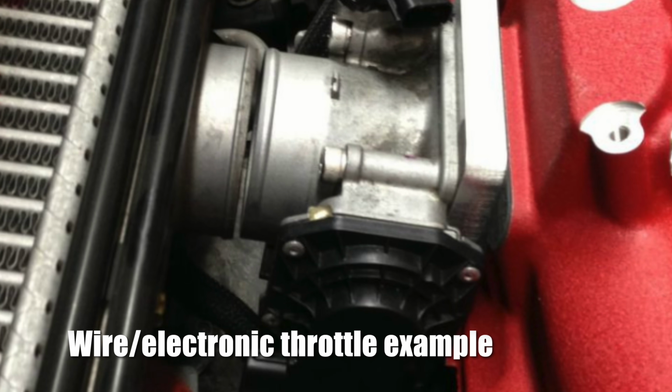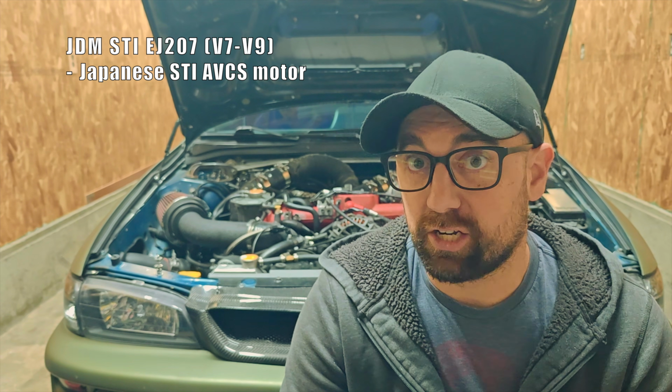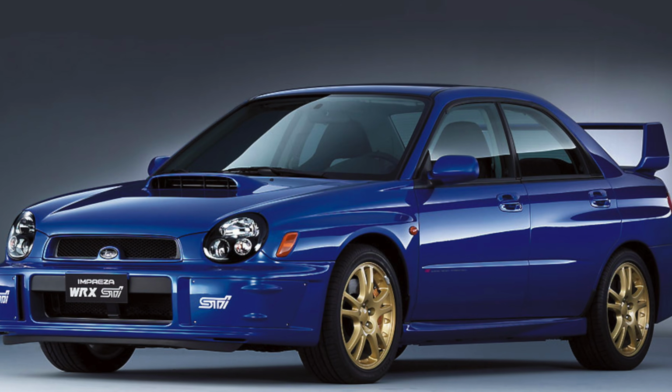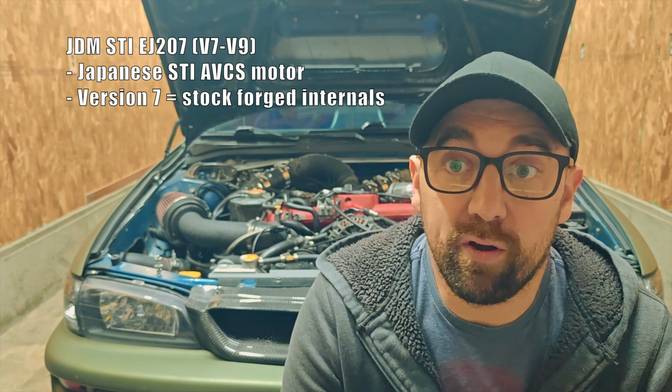The version 7 STI motor, which some people may know, may not know, came in the Bug Eyes, actually. We didn't get Bug Eye STIs or '01, '02 STIs here. It came with forged internals, so that's a big selling point for a lot of people.